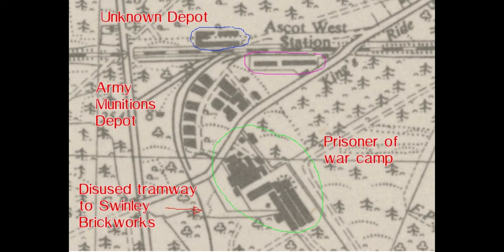The tramway served the Swinley brickworks to take bricks where there was demand. This operated from 1878 and was horse-powered. The brickworks had a small rail track on site to take bricks to the station with a special road crossing.